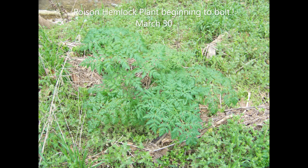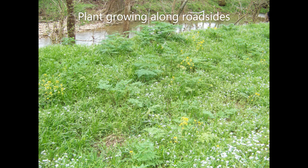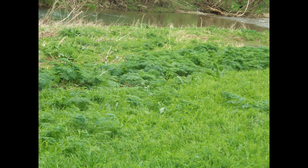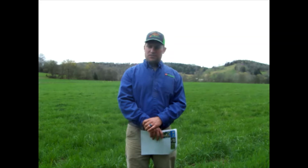And so for poison hemlock, what do people look for? What do they need to recognize? Well, they'll recognize its fern-like appearance, and then in its second year of growth, when it starts to bolt, the stalks and stems are hollow, and they'll be large in diameter, and they will have purplish specks on them. And sometimes there'll be so many spots that the stems will actually turn purple.